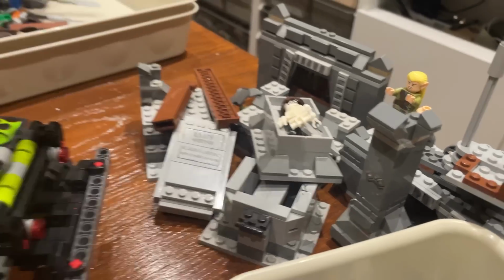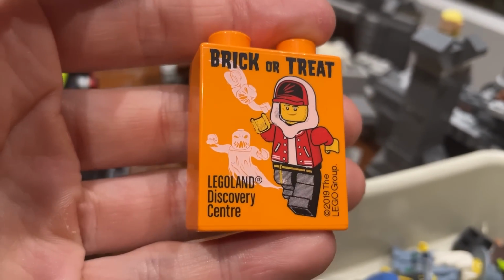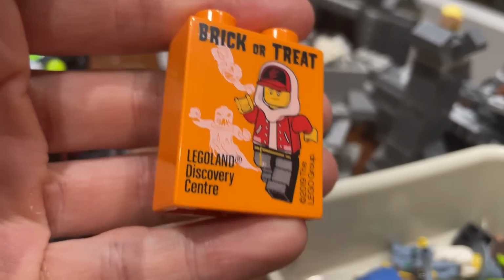And also I found this. I have no idea if this is worth anything. It doesn't really matter, but I thought it was fun. It's the hidden side Jack figure, Brick or Treat, Legoland Discovery Center 2019. I just think it's really fun.